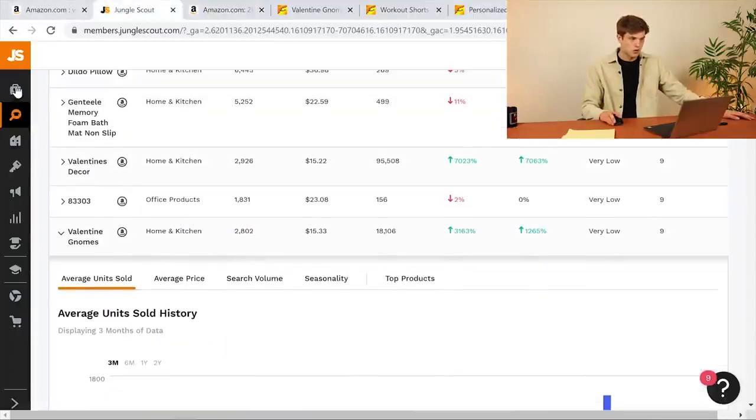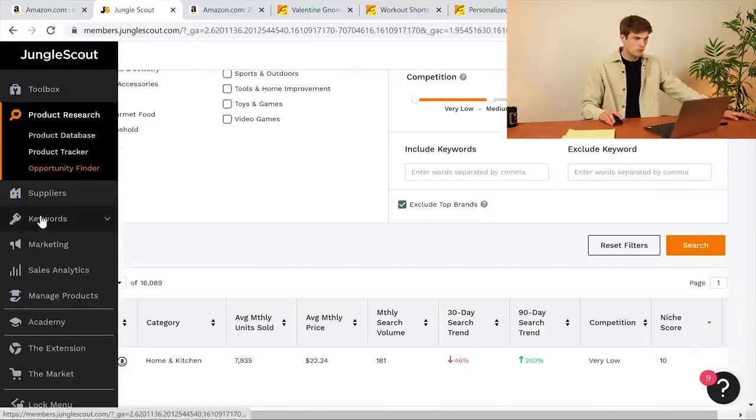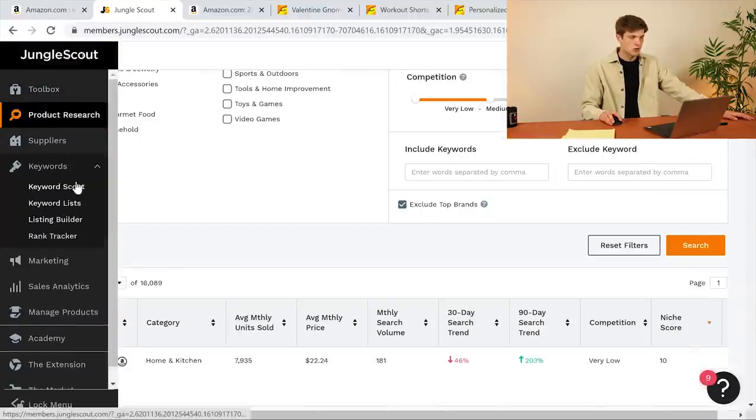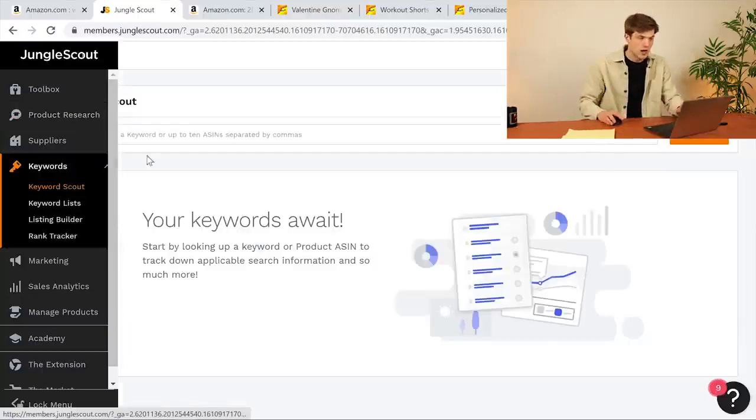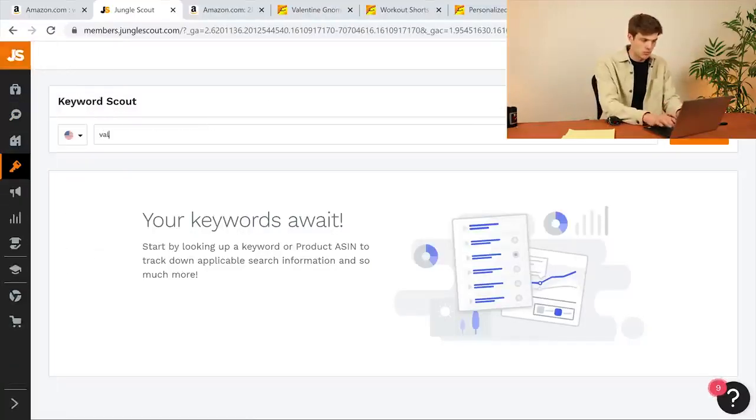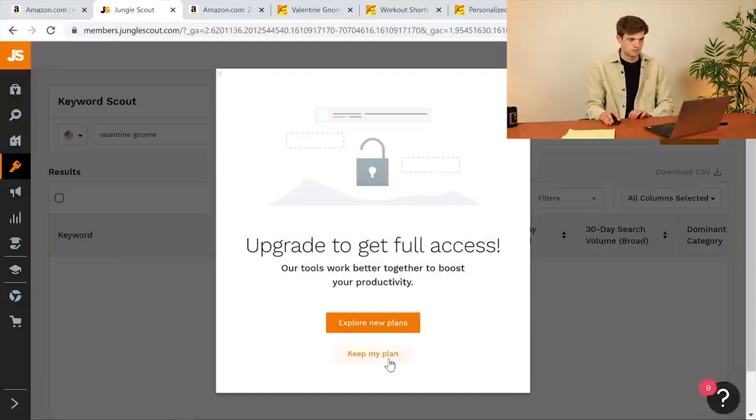Or you can go back to Jungle Scout and go up to your keywords and start to look for different types of keywords, right? So keyword scout, and we can start to look for things that are related to that. So we can type this in. Let's look up Valentine gnome and let's see what comes up here, and we can search for it. Oh, and it looks like you actually need to have a higher expensive one that we don't have here, so never mind.